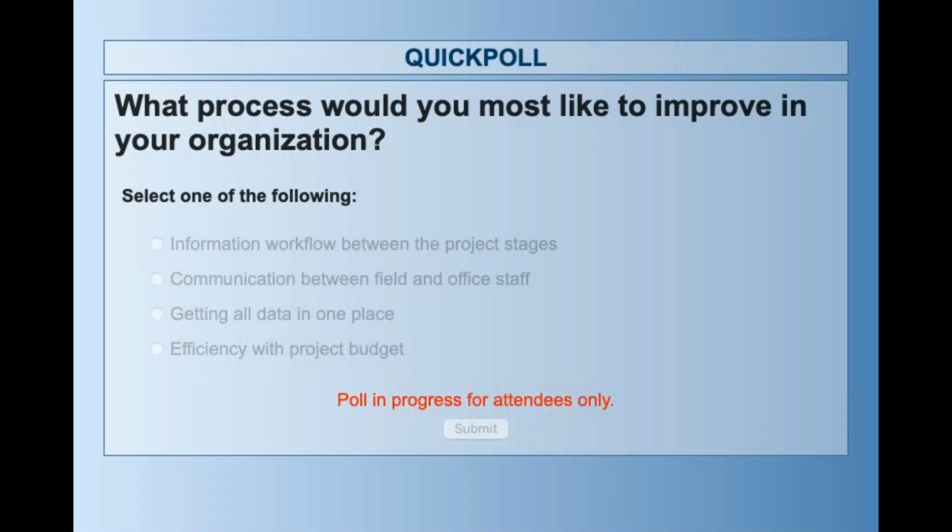I mentioned that we do have some polls this morning, so here is our first one. What process would you most like to improve in your organization? Some of the answers: information workflow between your project stages, communication between your field and office staff, getting all your data in one place, efficiency with project budget. I'll leave that open for another 10, 20 seconds or so, and then we'll dive into the presentation. Awesome. Adrian, Max, we're getting some good information here. A lot of people want to get their data in one place. One of the big things that we are looking at. Give the poll another 5 seconds and then we'll close it out.